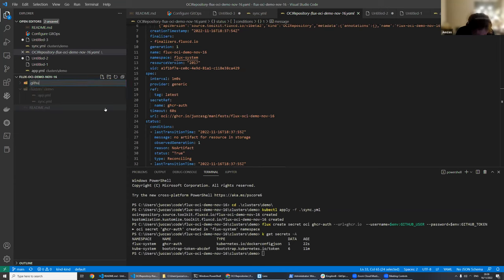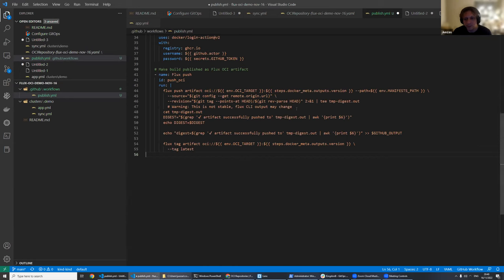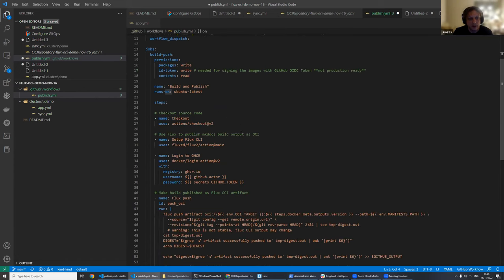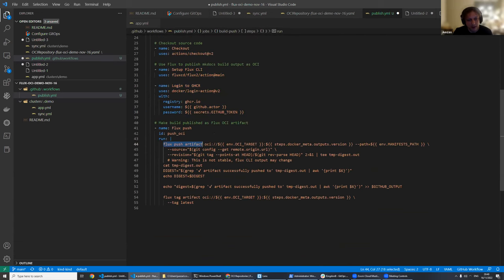Okay, in the .github folder, we're going to create a folder called workflows. Then we're going to create a new file called publish.yaml. And inside this file, we're going to add the following action. This action is going to set some variables, then check out the code, log into GitHub container registry, and then use this command line from Flux, this is a new feature, that will create and push an artifact to OCI.